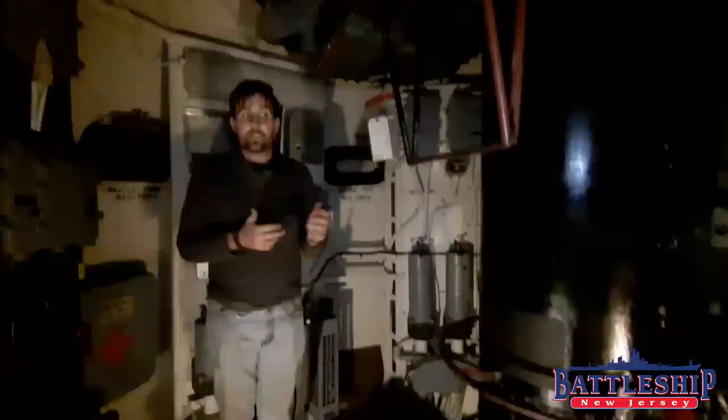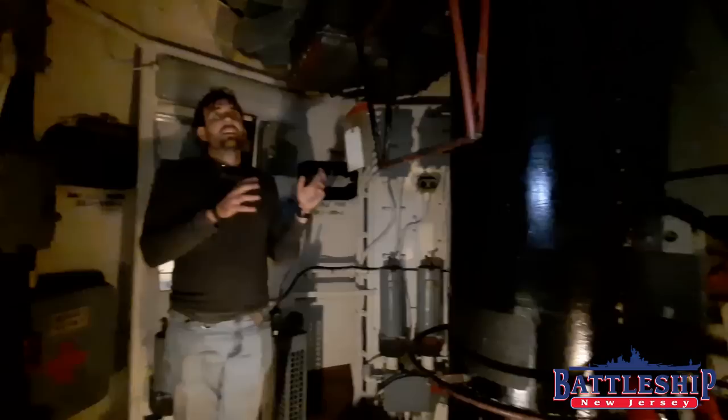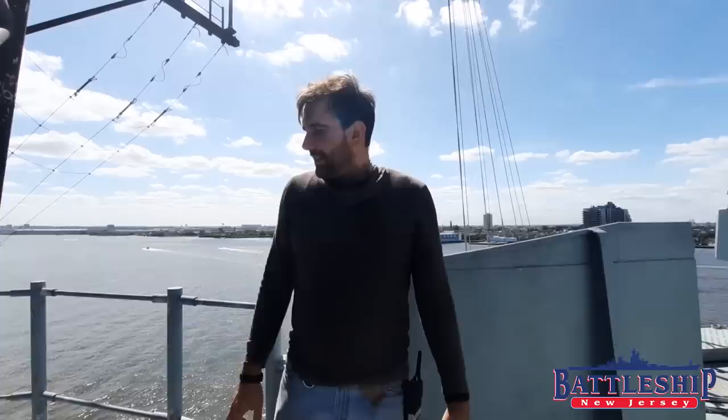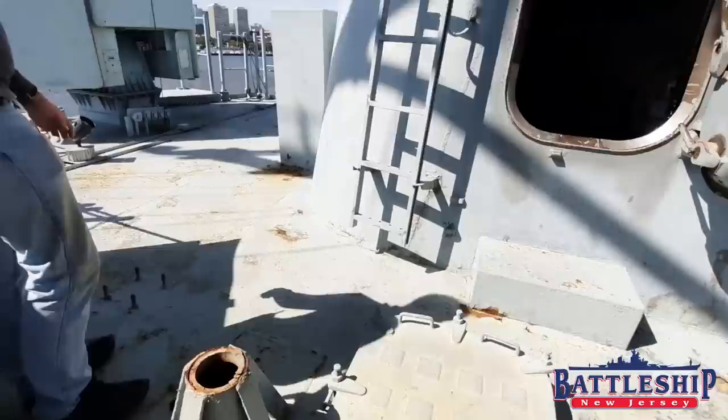So now we're on the O11 level of the superstructure, and this space is essentially the base of the fire control director spot one, which if you want to climb up there. It's also access to the exterior part of the O11. So here's the ship's mast with the radar antennas on top of it. Here's that hatch we saw down in the O10 level.